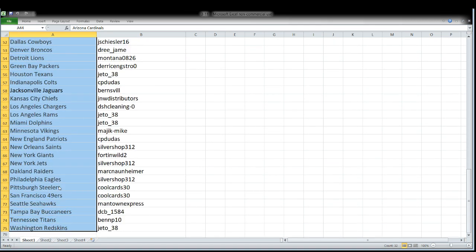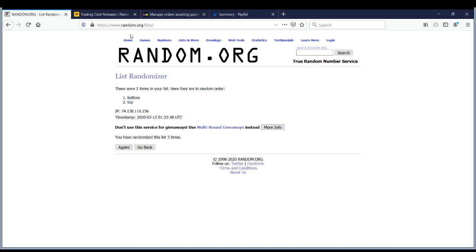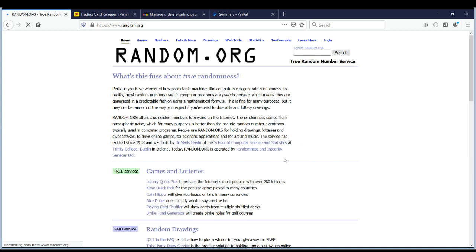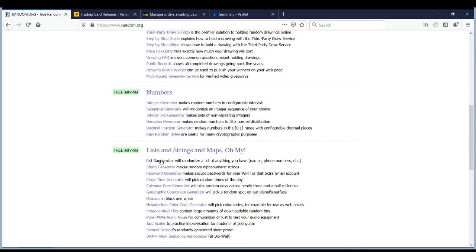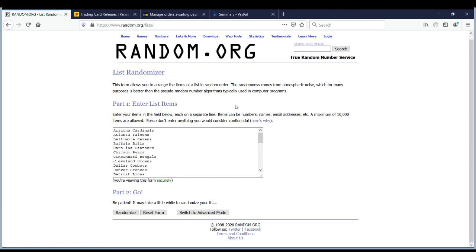So it's pretty easy. I just copy the teams here from the spreadsheet. We bounce ourselves back over to random.org where we're going to paste them in. I will scroll through it all so that you can see each team was properly added to the list here. And then we will hit random and let it run one time only. And it will give us the answer.